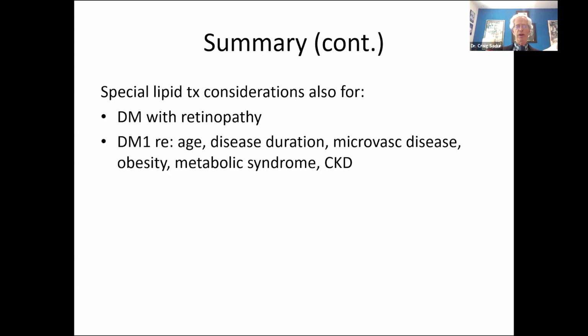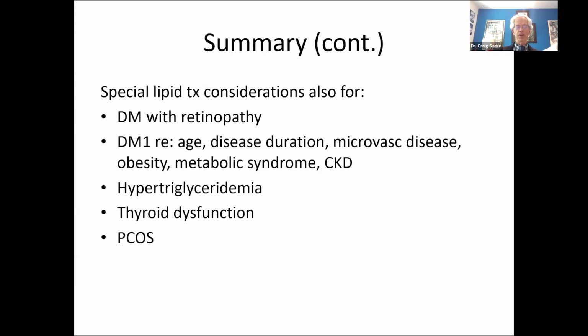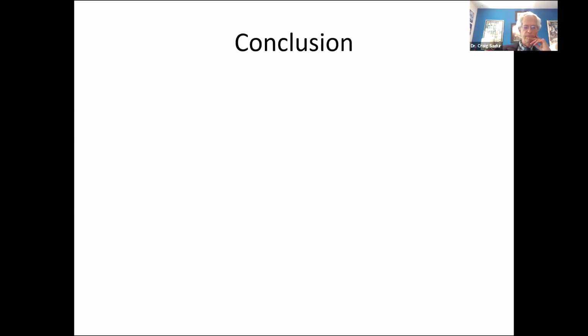So in summary, special lipid treatment considerations are for patients with diabetes who have retinopathy, patients with type 1 regarding their age, their disease duration, their microvascular disease, obesity, metabolic syndrome, chronic kidney disease, hypertriglyceridemia, thyroid dysfunction, polycystic ovarian syndrome, steroid abuse, and transgender. So more and more, we get an appreciation that different populations have different likelihoods of consideration for treatment.